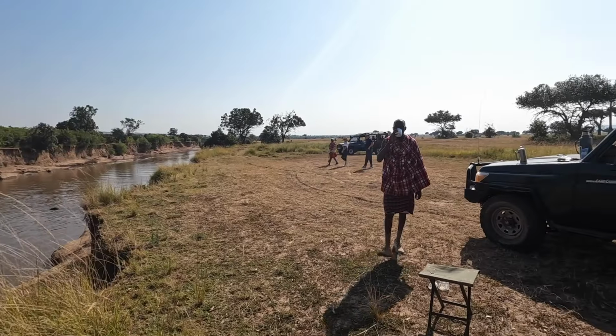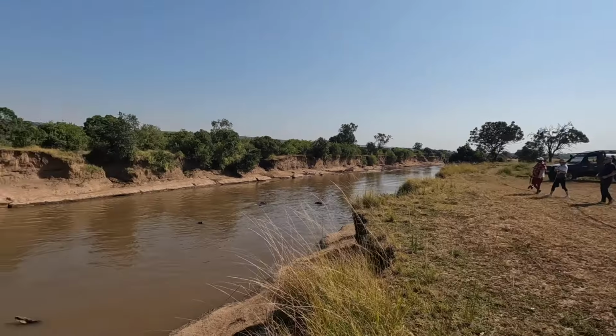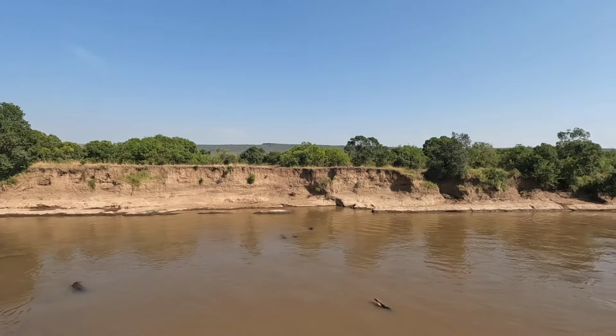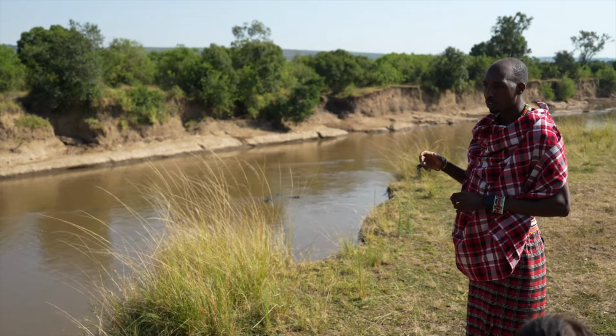Amazing, very knowledgeable. Knows where all the animals are at. And this is the main river, the Mara River. This is the river which the migration crosses further downstream. They cross on the way when they're coming into the Mara.